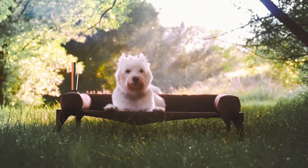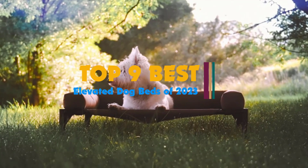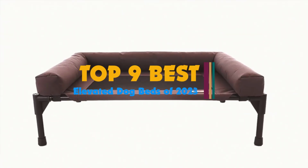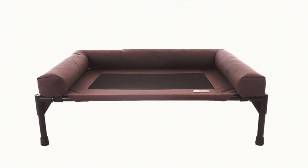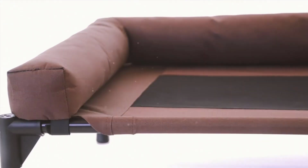Hi guys, seeking the best elevated dog bed? Our team researched the best options before buying and testing 9 top-rated models available today. Our top recommendations are approved by tandems of dog and human testers.